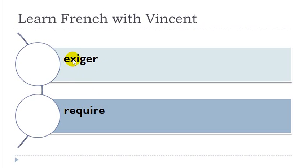Exiger, remember X here, exiger. Reposer, re, so first letter here, re, so first vowel, sorry, reposer. So here, vowel and vowel, only one S, it's Z, reposer. Danser. Saluer. Okay, it can be quite difficult at the beginning. U here, saluer.